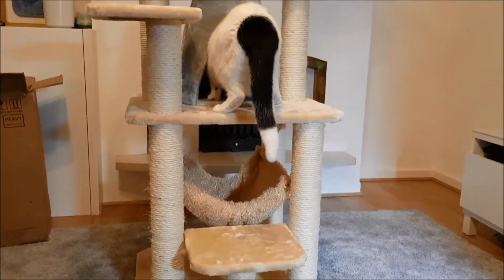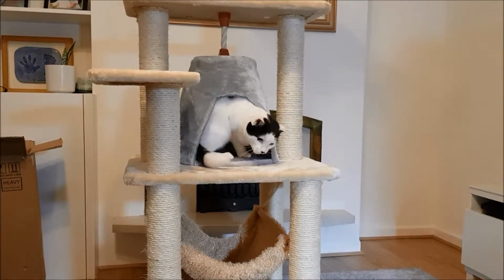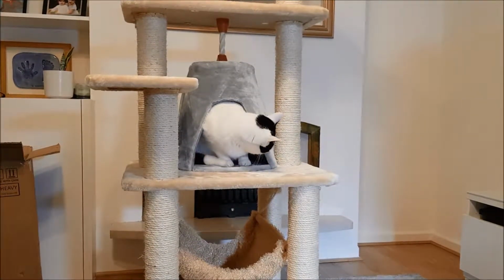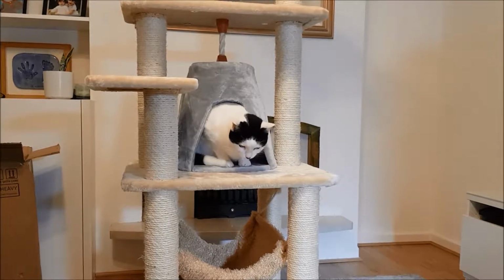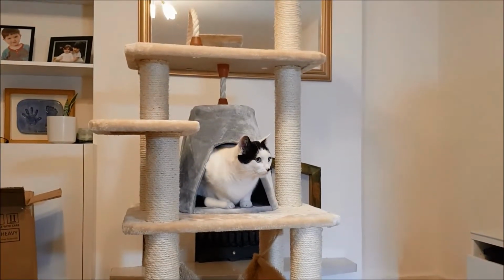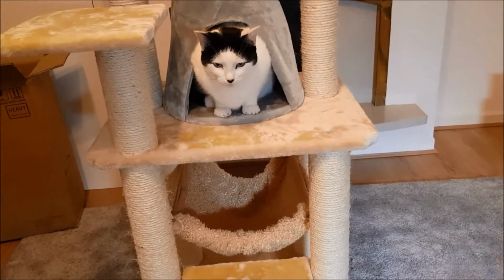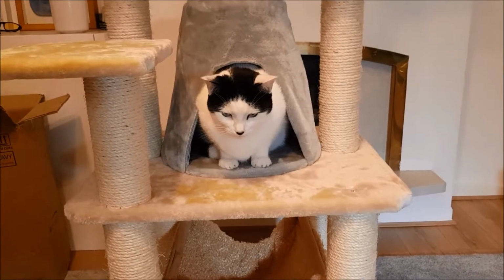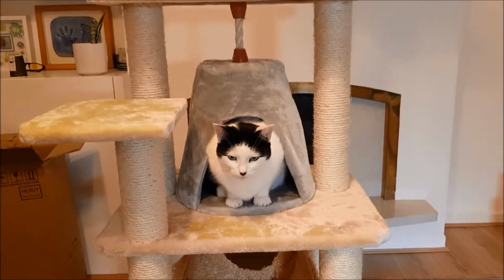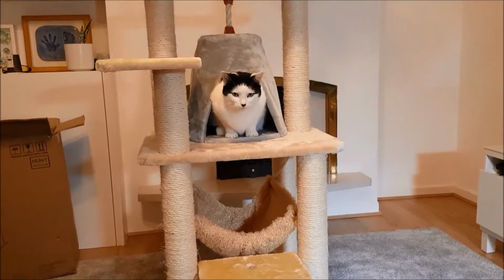The multiple platforms are so soft and much appreciated by my cat. The scratching posts are covered with good quality sizzle rope that Sushi loves scratching. The length of the scratching post is just right. Sushi thinks that the dome enclosure is perfect for some snoozing time.